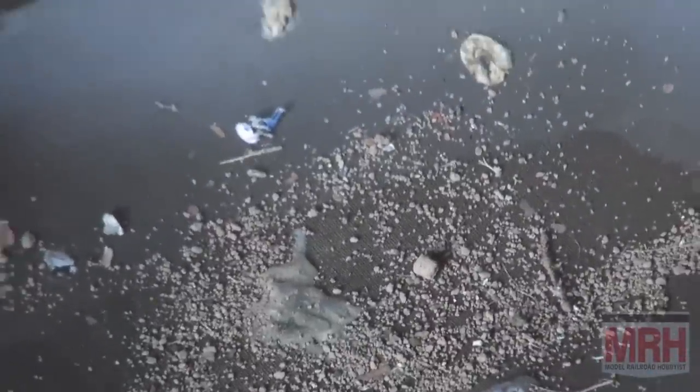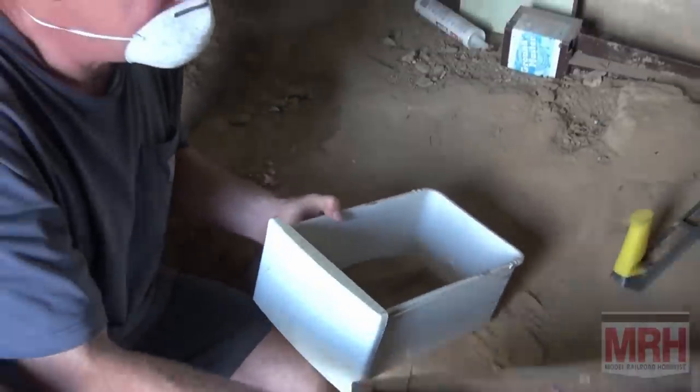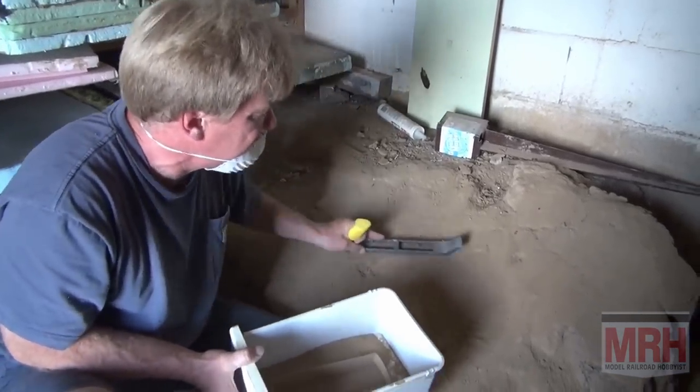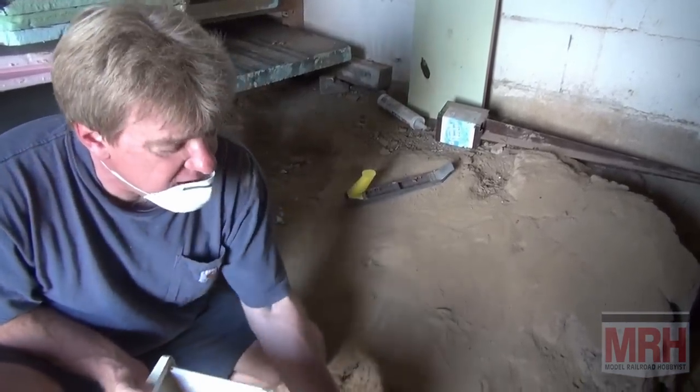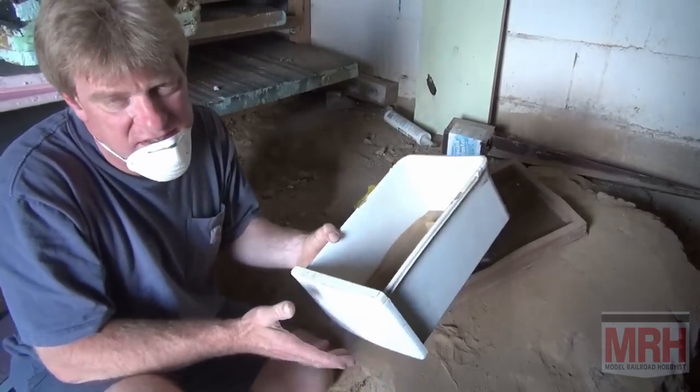Every time I'm doing this job, you can bet I'm always wearing a mask, because this is one of the nastiest model railroad jobs that I've got to contend with. Literally, it's just sitting here shaving this dusty old dirt out, sifting it fine, and then using it. Perfect for modules at that point, perfect for scenes.